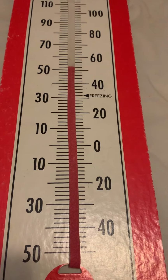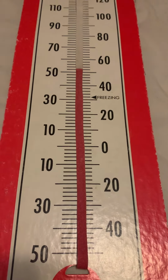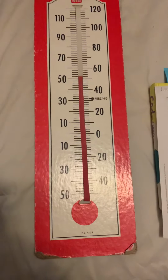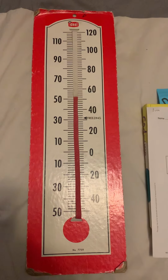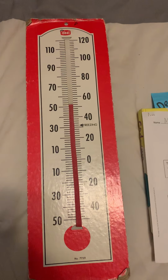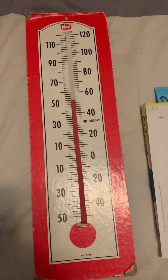Good afternoon, first grade. You've seen this before in the classroom, haven't you? Do you remember what it's called? It's a way to tell the temperature. Stick out your tongue. It's called, that's right, it's a thermometer. And a thermometer is what we're going to be talking about today.